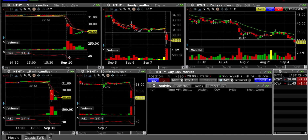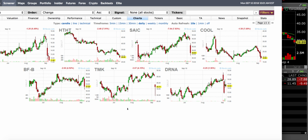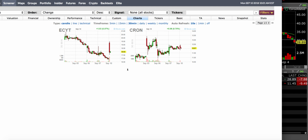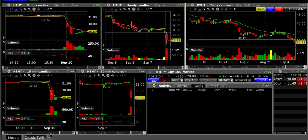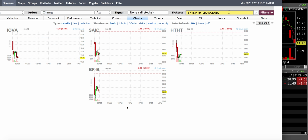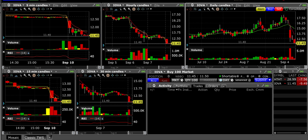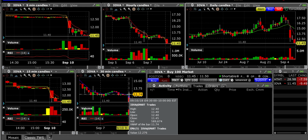So it had this big volume down here on the 5-minute chart. ECOYT keeps popping back in my scans on here. Just add it back. PFB. This candle was about $1.